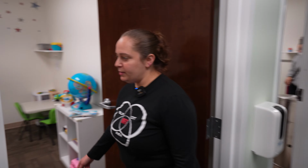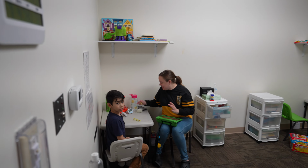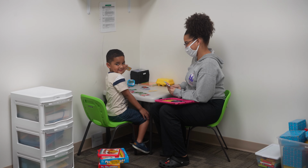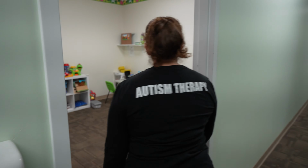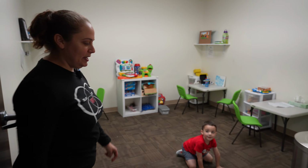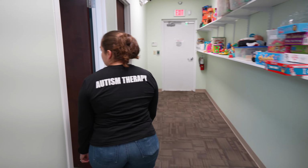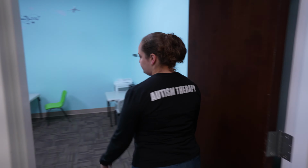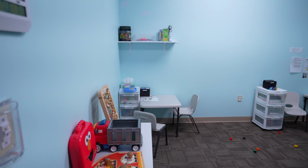This is the America Room here, and just another one-on-one ABA room. Say hi. Hi. I like it. This is the zoo room, and just another one-on-one ABA room as well. This room over here is called the plane room, and again, another one-on-one ABA room.